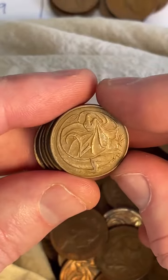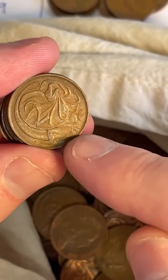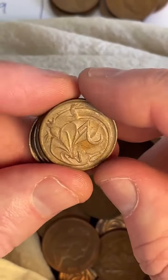67. We'll check this one for a missing SD. Can see it down there.